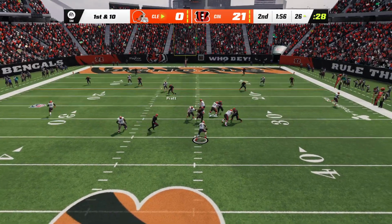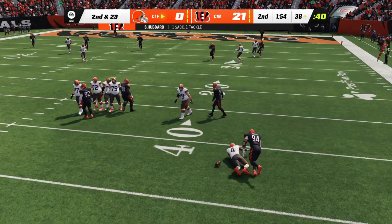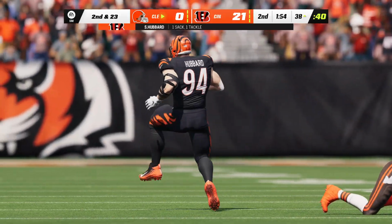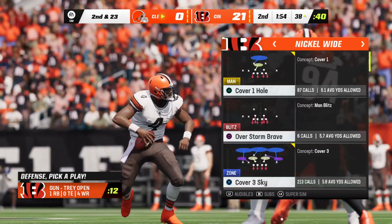Now a first down throw. Watson flushed to his right, and he can't get rid of it. He's taken down by Sam Hubbard. What a play by him. That's going to go as a loss of 13.